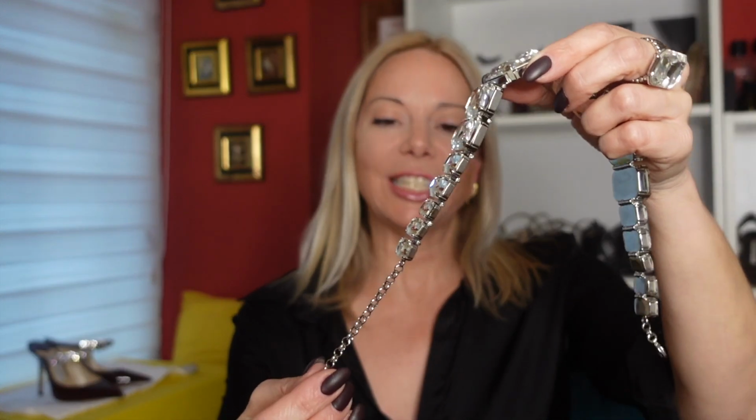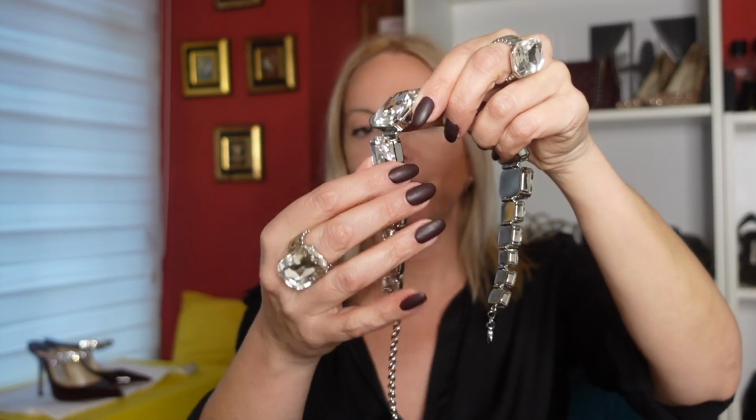You can see immediately that the chain on the original Balmain is much shorter, and there are more stones in the row. And at the back here, it says Balmain. And this is the only place where you can see that this is a designer necklace. When you wear it, unless somebody knows that it's Balmain, it just looks like any other necklace.